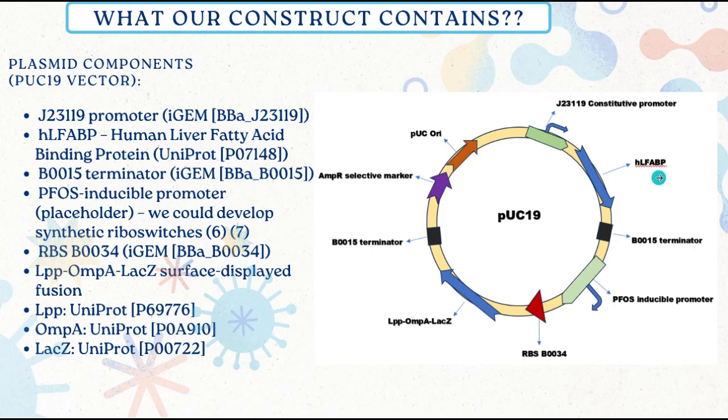The next part of our plasmid is the HLF-ABP protein, which is short for human liver fatty acid binding protein.